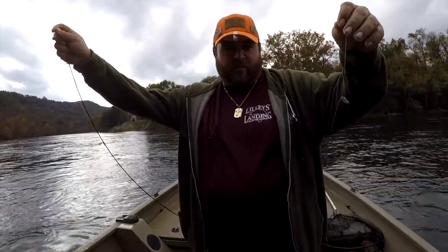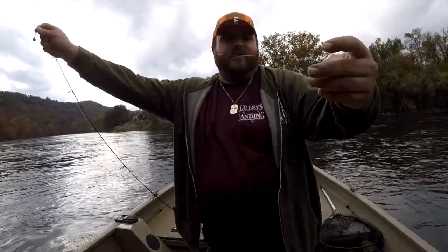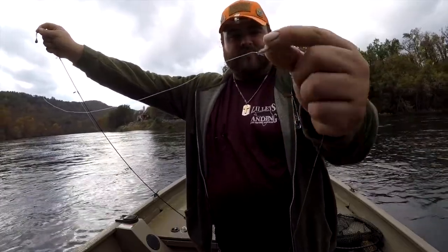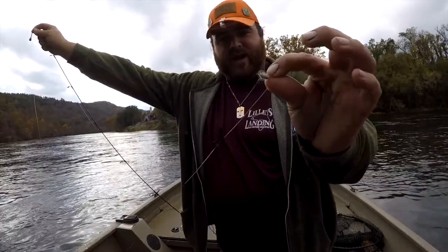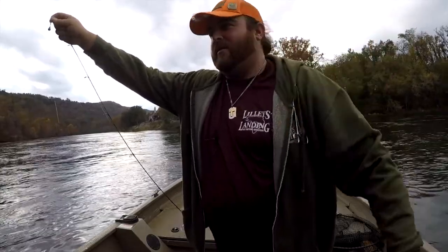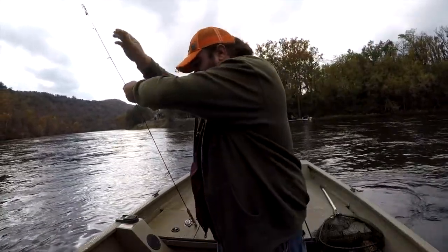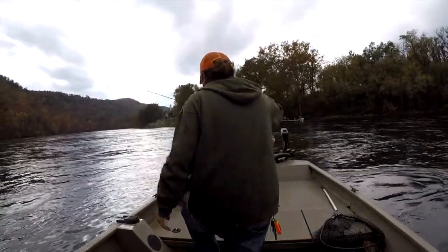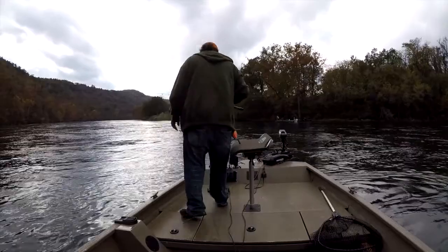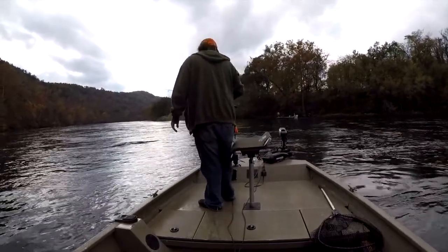We got about 4 or 5 feet of leader here to the first scud. That's a UV gray. And then another 2 or 3 feet back to a regular peppy gray scud. This is on 4-pound test. I found that whenever I was using the 2-pound test earlier, I was really breaking off.